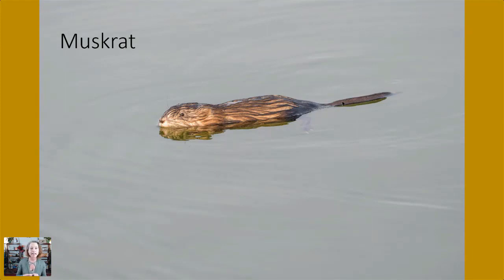And every night on my nightly walks, I see the muskrats. And you can even see a little ghosting of his foot there. So they're swimming with those webbed back feet. So kind of similar to beavers, but smaller with a different tail.